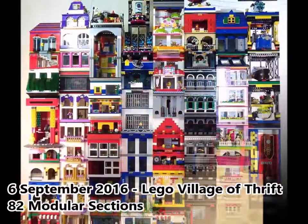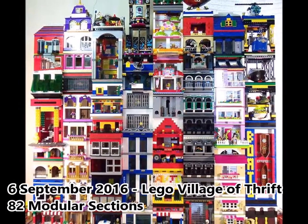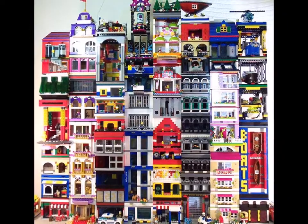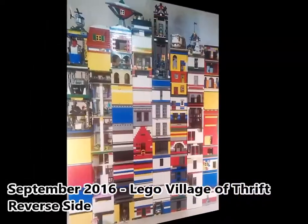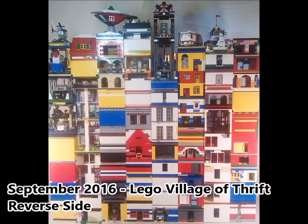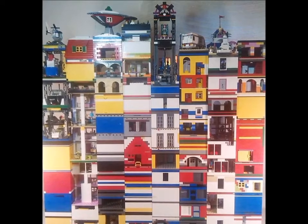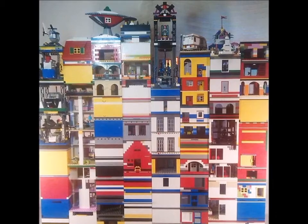I had always envisioned Thrift as a sort of wall covering, so all the design elements were focused on the front and interiors. But when a fan of the village on Facebook asked to see what the back looked like, I started seeing it as more of a freestanding structure and decided it was time to invest time and effort into developing the look of the reverse side of the project.